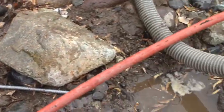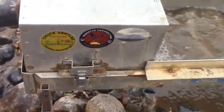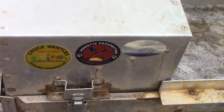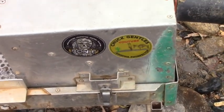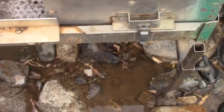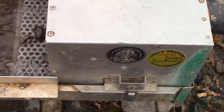So, here's our new decoration. There's mine. Vendetta. Here's the Spooky Creek. And there's Brian and Rana. And I got room for more. Justin sent me one of yours, and I'll put it on this one also.